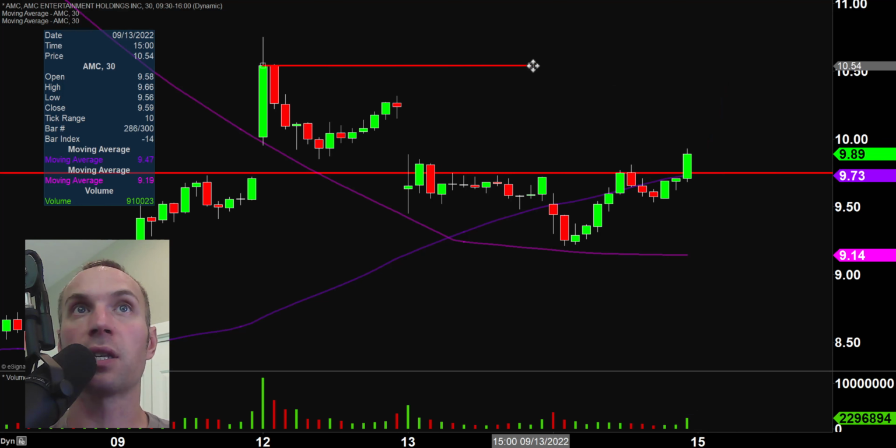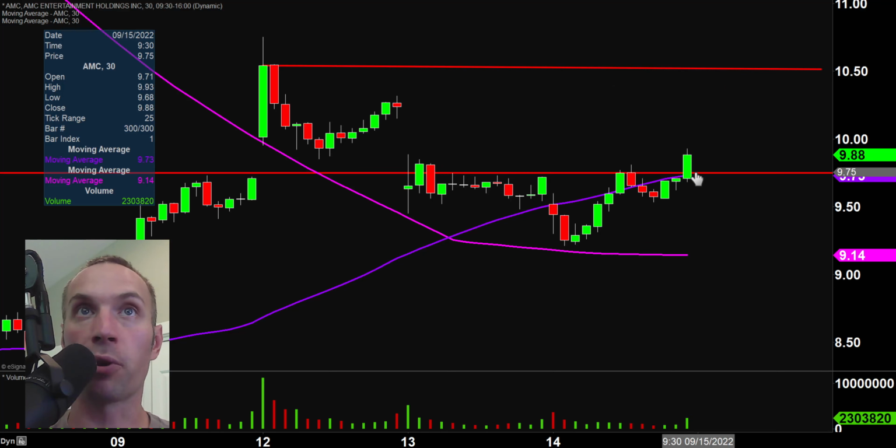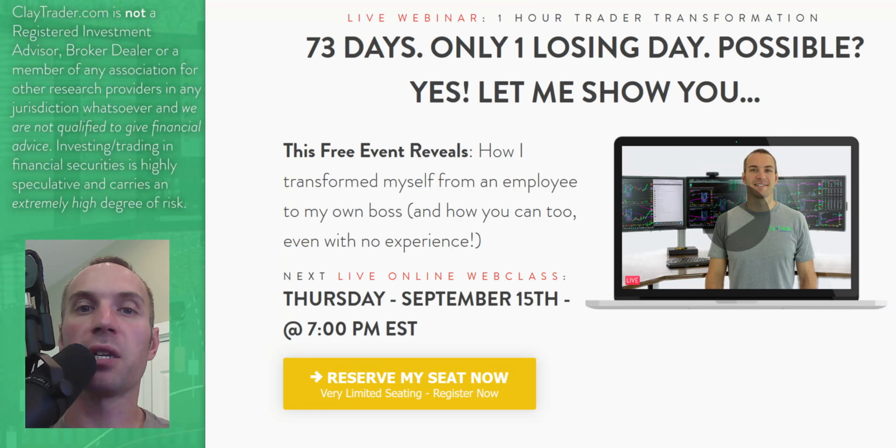Next key area of resistance up here. Extend that line out up around the 10.50 mark. But yeah, no doubt about it. Big volume last 30 minutes, broke the resistance. So is the breakout the start of something much bigger? Let's see what happens.